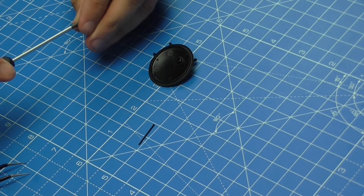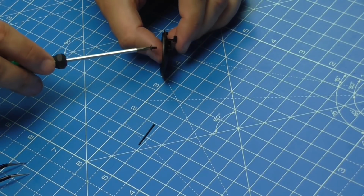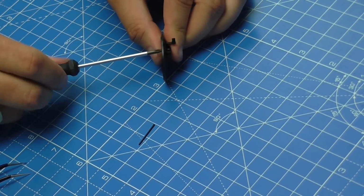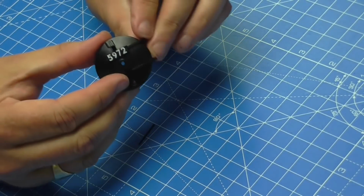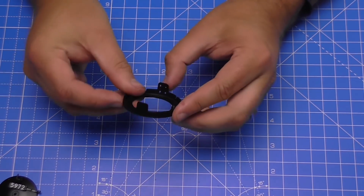Now, all the screws in this edition are exactly the same. They've got a little flange on them. Let me just show you what this looks like. A little bit like that. So I'll get this screwed in just from the other side here. Nice and tight. There we go. And that's going nowhere.